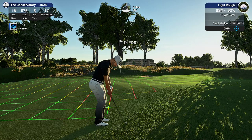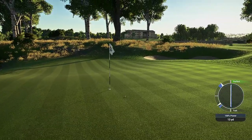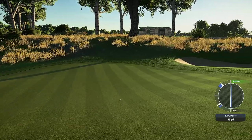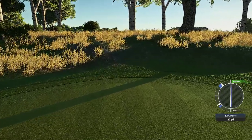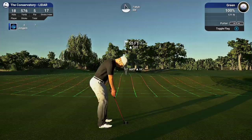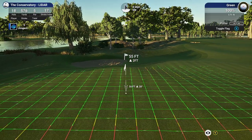Okay, let's go down one. Uh-oh. Do not hit the slope. No. I knew I should have gone down to the lob wedge or whatever it was, the one that chips nine yards. I think I'm further away than I was. I am. Bloody hell. Right. What have we got here? Okay, 55, 2 feet up.